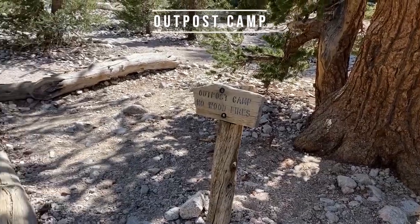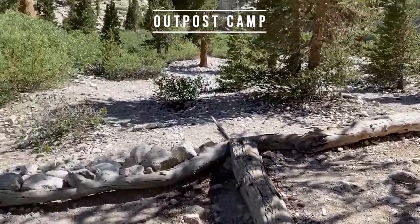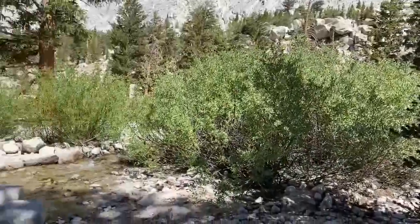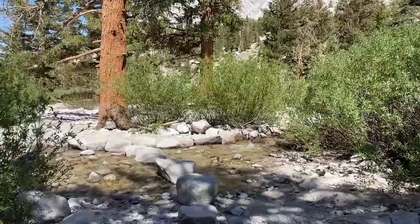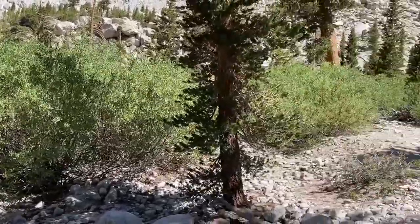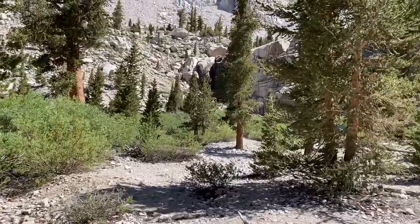Well, we made it to Outpost Camp. Pretty cool. There's a waterfall there. I'm coming down. Pretty tired. My legs are definitely tired right now, so I'm gonna relax and set up camp.